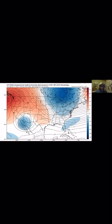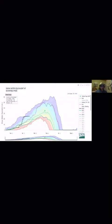This is snow water equivalent at Schofield Pass. This is the amount of water that we have in our snowpack. You can very clearly see our early season drought, and then a decent cycle early December, the 9th and 10th. And then our incredible holiday cycle, which just put us through the roof, almost maxed us out for that time period, almost a greater snowpack than we've ever seen at Schofield. But now we've gone into this long drought.